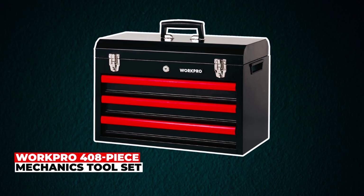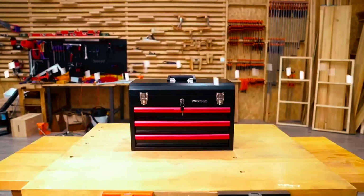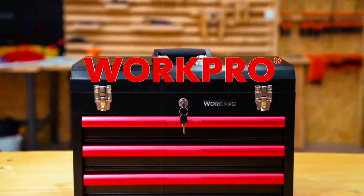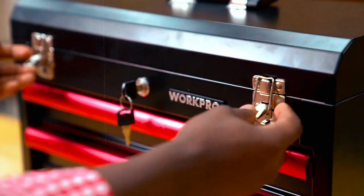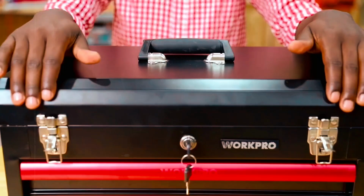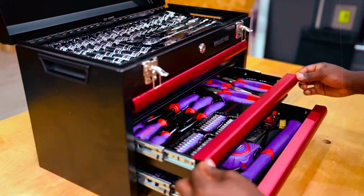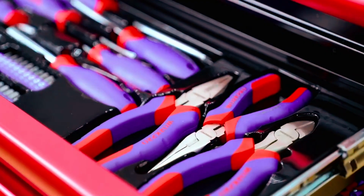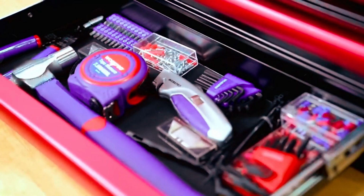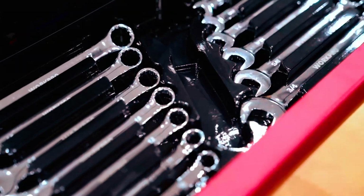Finally, for those who want it all, the WORKPRO 408-piece mechanics tool set delivers an extensive and well-organized toolkit in a wheeled storage case. This behemoth includes nearly every tool you could need: deep and standard sockets, combination wrenches, hex keys, screwdrivers, a torque wrench, and much more. It's built for durability and efficiency, with all tools made from high-grade alloy steel and housed in molded trays. The rolling case design makes it incredibly easy to move around a workshop or job site.